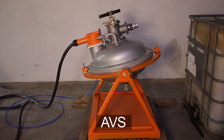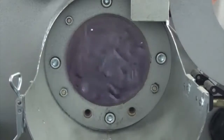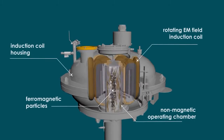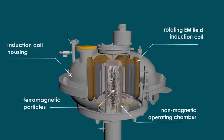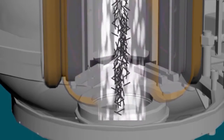The essence of the technology is the processing of poultry droppings diluted with water in a vortex layer of ferromagnetic particles. A rotating electromagnetic field is created in the process chamber by an induction coil, which drives the ferromagnetic particles along complex trajectories, forming a vortex layer.